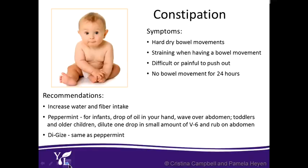And when you see here on the recommendation, peppermint, again with the peppermint. For infants, drop 1 drop of oil in your hand, wave it over the abdomen. You don't even touch their tummies. You just hold it above their stomach, and you always go in a clockwise motion. Toddlers and older children, you can dilute a drop and then actually rub that on their abdomen. And Digize, same as peppermint. You would use it the same way. Also, increase their water and fiber intake.